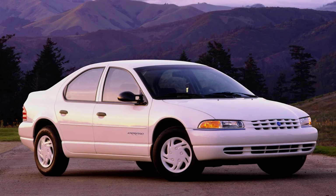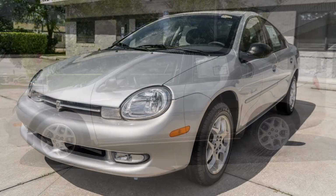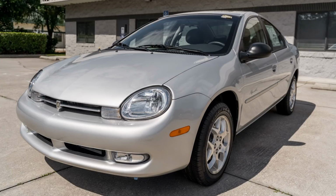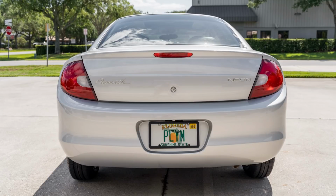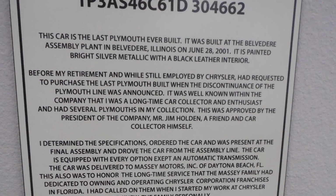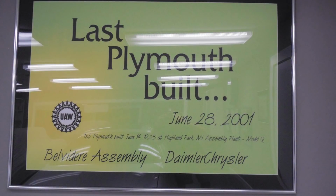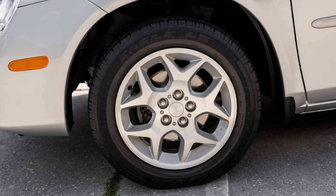That leads us to the auction, the last Plymouth Neon, and also the last Plymouth vehicle in general, to roll off the assembly line at the Belvedere plant on June 28th of 2001. This was custom ordered by the former Senior Vice President of Parts and Service for Daimler Chrysler, Daryl Davis, who custom ordered this car to be fully loaded with every single option, including dark slate gray leather seat and steering wheel, CD changer, power sunroof, bright silver metallic paint, 15-inch alloy wheels, and a 5-speed manual transmission.